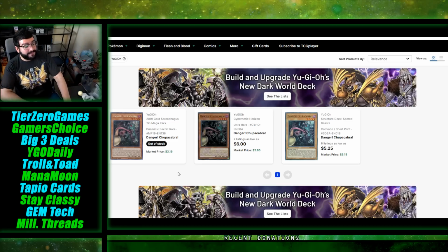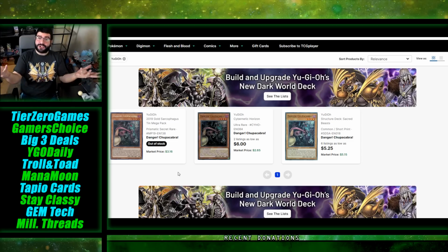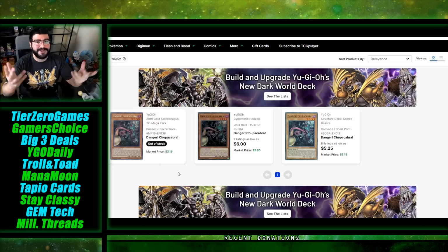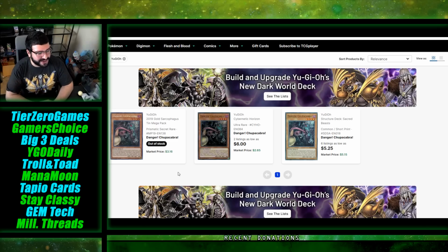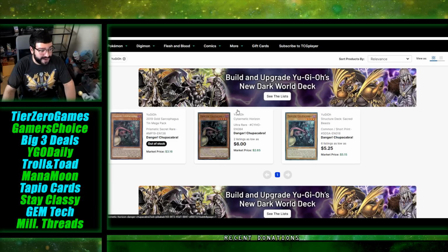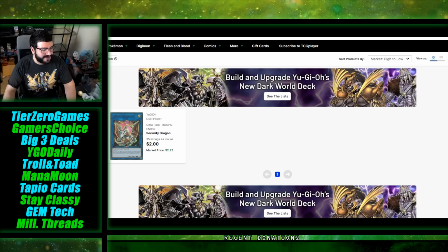Danger Chupacabra is out of stock for the secret rare. The Ultra is going up in price, and then the common from a structure deck, we have it in another structure, but it wasn't in this one. It has gone back and been bought out because it's one of the hardest pieces now to have for the Danger engine, even though it was in a structure itself. So just wild what people are going for to complete things or go after. I feel like Chupa also being a Fiend does fit into Darkworlds even better though, right? So people are definitely eating that one up.